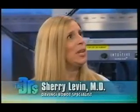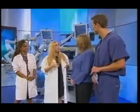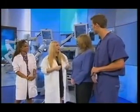Because if a hysterectomy is what she decides on, she is somewhat complicated. And the traditional vaginal hysterectomy, you're too complicated. The traditional laparoscopic hysterectomy, I could do it, but it'd be very difficult. The robot, the daVinci, gives me the tools I need to do someone complicated like you.